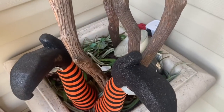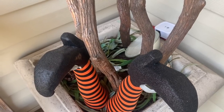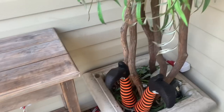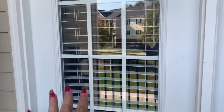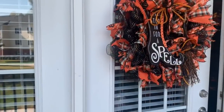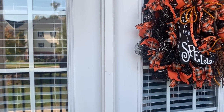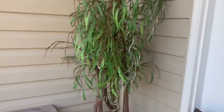And I bought a little spotlight right there. I already got it in the base here on the tree, which is going to illuminate this area right over here that we're going to be decorating. So that is this area, and then here are the two patio doors. And y'all remember that. That is my beautiful Halloween wreath, y'all. I love it. And then there's another corner, but I've got some stuff over there that I don't want to show y'all yet because I'll do that when I do the Halloween tour. So anyway, let's get back over here.